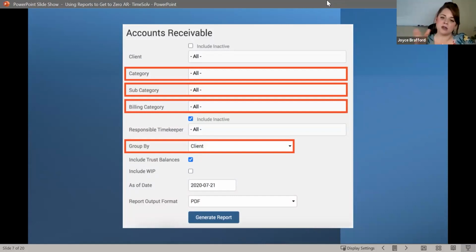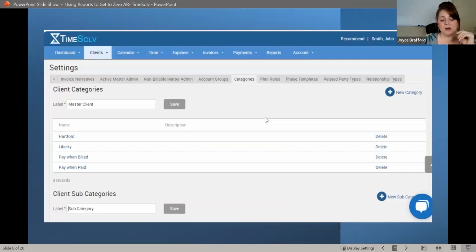But having that accounts receivable as of a specific date, month over month over month, lets me know where I'm trending, right? If I'm just picking a random day in the month, it's really possible that it's 2 weeks after I sent my invoices out, so my accounts receivable is ballooned, but that's not a true reflection of how I am collecting and my overall collections pattern, right? So once I select all this information, I'm going to generate my report. Now, I do want to take you back to settings.